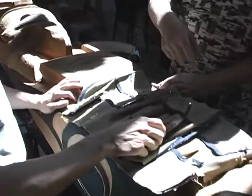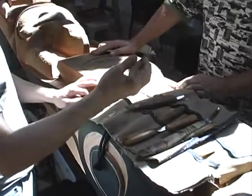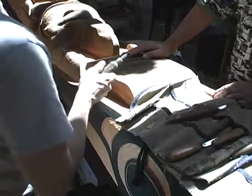Do you ever use a rouge to polish your tools? A what? Yeah, we use pretty much everything. Okay. But we pretty much use semi-chrome mostly.